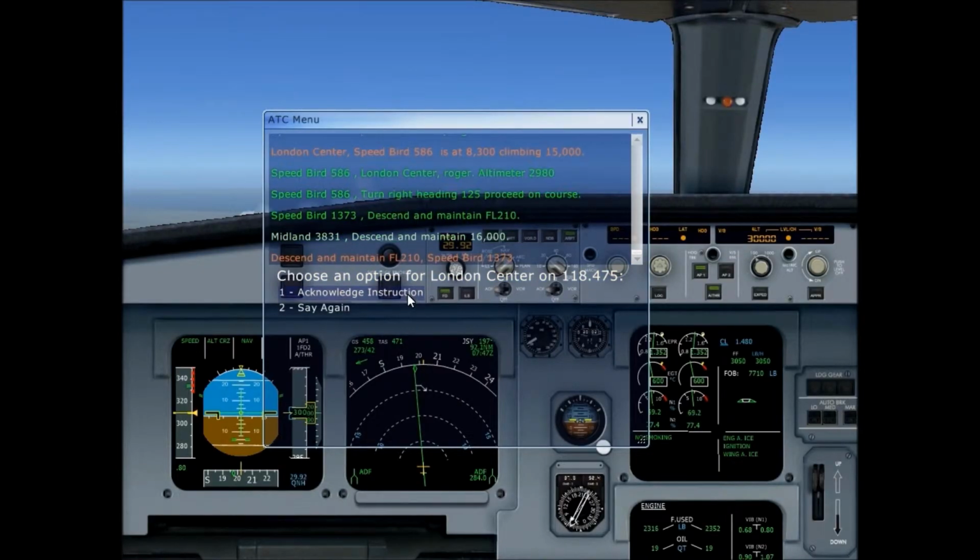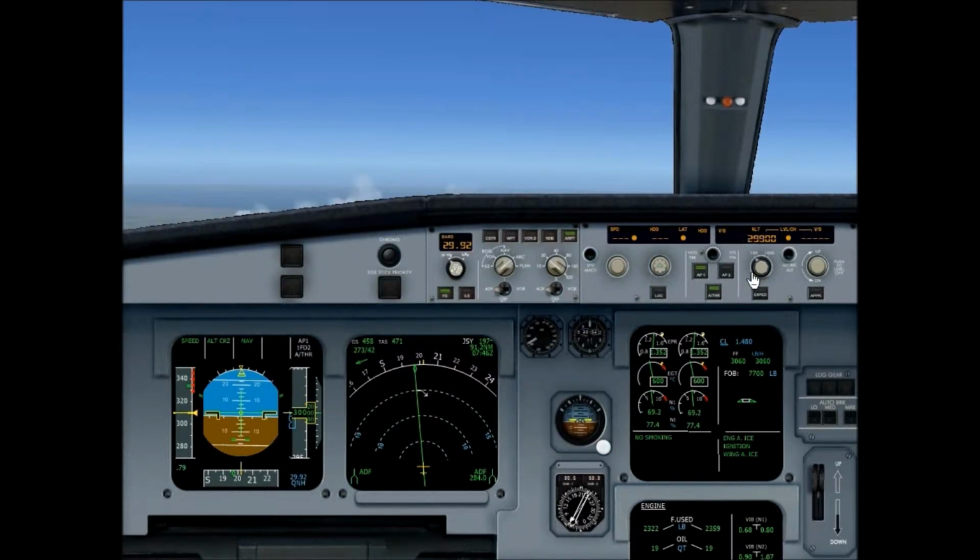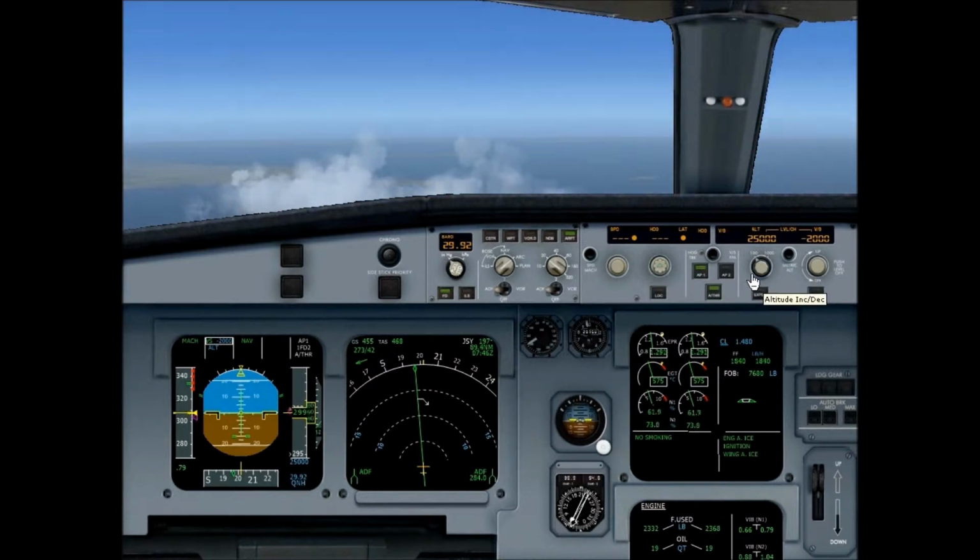Right guys, I'm back, and I've been asked by air traffic control to descend and maintain 16,000 feet. So we're going to enter 16,000 feet into the altitude column. So we want to go down about 2,000 feet per minute. Too steep, not too steep, and not steep enough. It's just perfect. So now there's a number of things that we need to do.